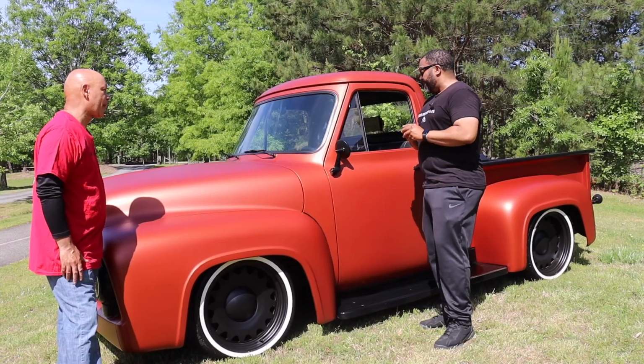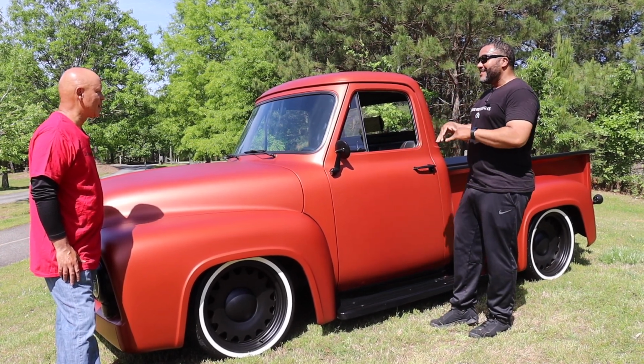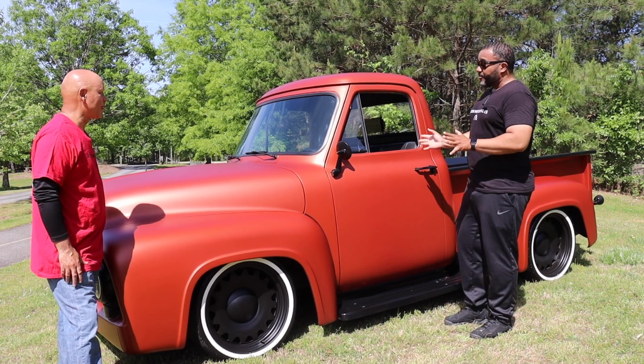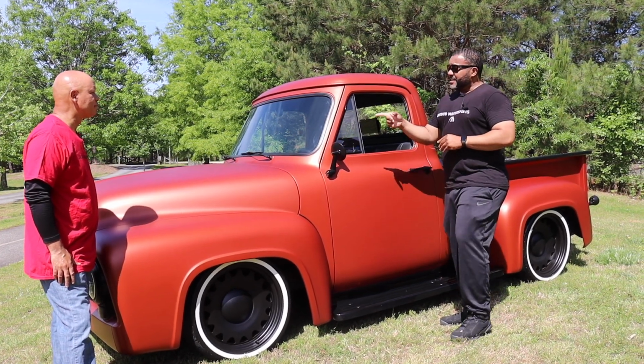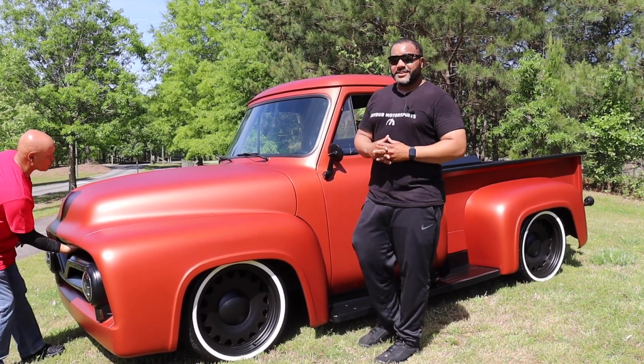Well, they did an amazing job. I mean, it looks like a car that you could roll out today, and I'm sure it probably rides nice. Yeah. Let's look up under the hood, because I'm anxious to see what power plant we have underneath the hood. Sure.